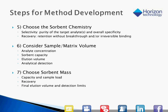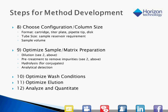Choose the sorbent mass, the capacity or the sample loading. Again, consider the recovery and the final elution volume and detection limits that you're looking for. Choose the configuration or cartridge column size. Is it a cartridge, a titer plate, pipette tip? Is it a disc? The tube size with sample volumes and optimize sample matrix preparation. Again, see above for the dilution or any pretreatment to remove impurities, hydrolysis, analytical detection. And then optimizing wash conditions or optimizing elution and analyze and quantitate.